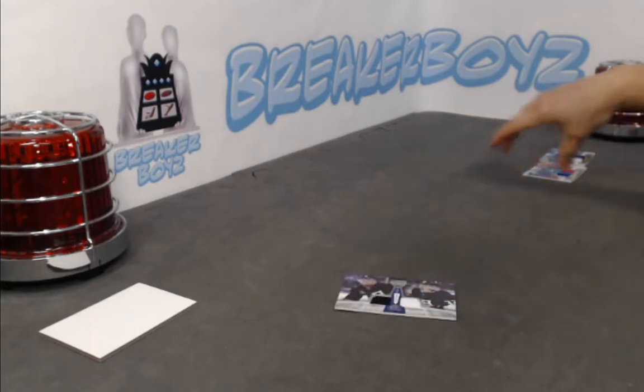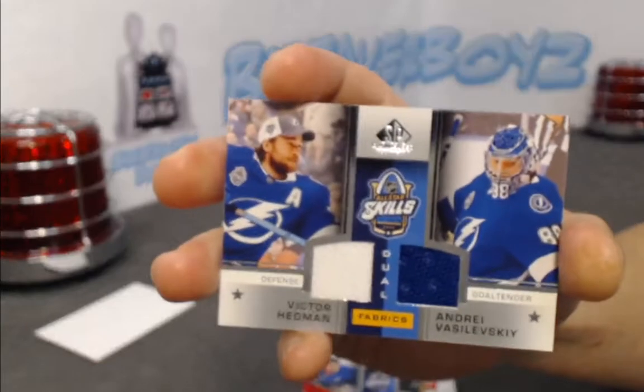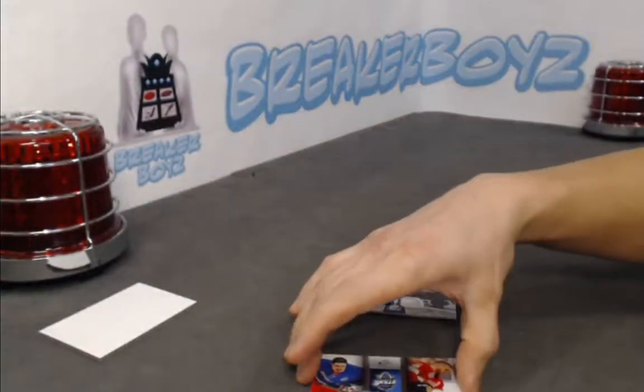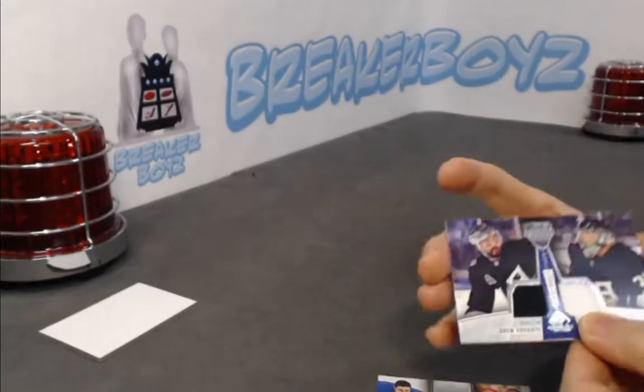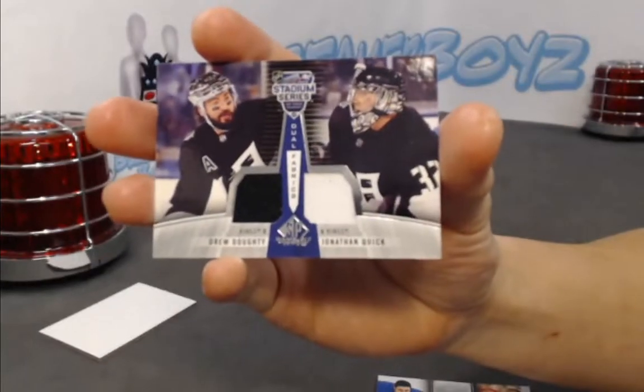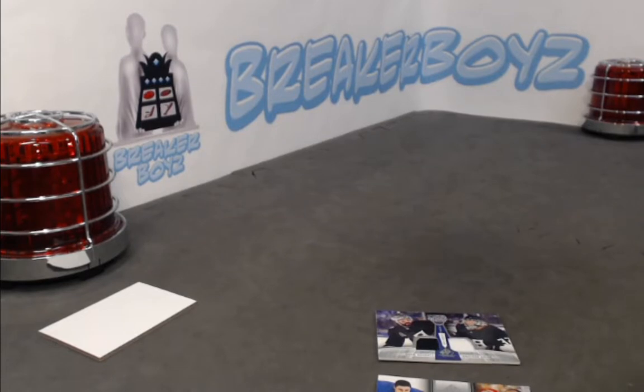Alright, so we have three randoms to do. Vasilevsky, Hedman, Kreider, and Huberto. Last cards, Doughty and Quick. So I'm going to prepare that right now. But if you're done, again, thanks everyone for all the bids and joining our breaks. And again, Crazy Hills, don't forget to bid. And don't stinge out, guys. Come on. There's huge cards to be had in this case, in this product.